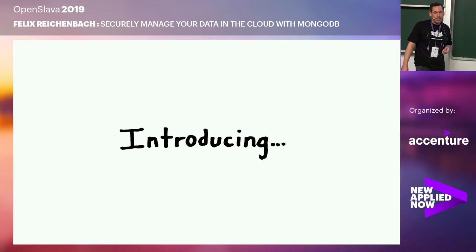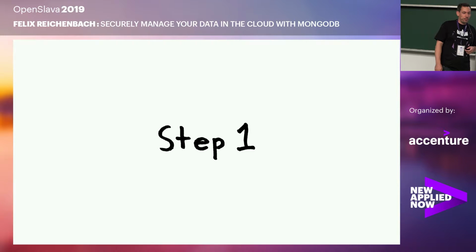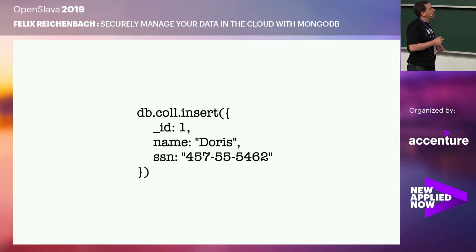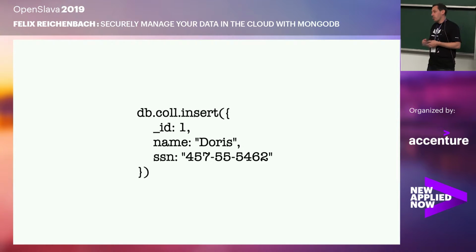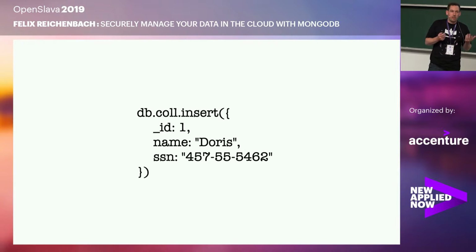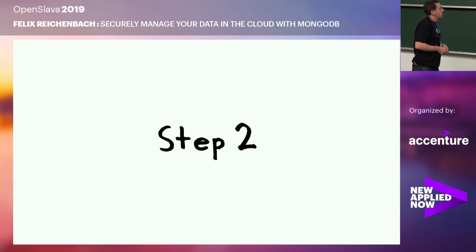And I may start with a little introduction, a little demo. So step one of that demo is we'll insert some data. For those of you not familiar with the MongoDB language, database collection, I want to insert the document with an ID of 1, the name Doris, and the social security number, which is very sensitive data in the US. We don't have such a sensitive number in Switzerland, passport ID, everybody can know it, doesn't really matter. But you can also think about a credit card number. If the term social security number doesn't associate with you very well, just think about credit card numbers. You don't necessarily want people to know your credit card number. So we insert the data.